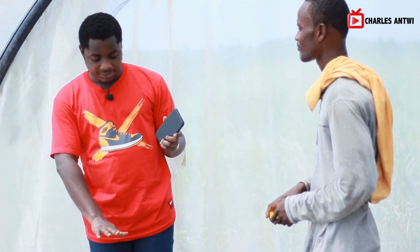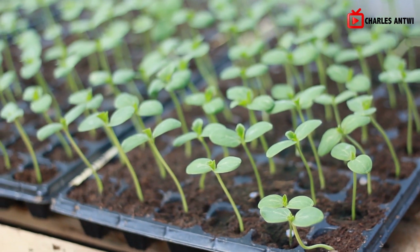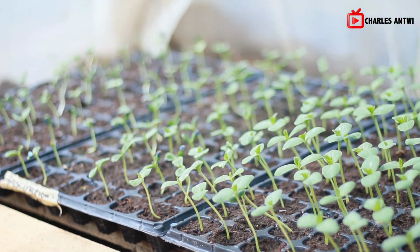So how long does it take from germination to the point where you can transfer the fastest growing one? This one is 8 days now. It has grown this quick? Yes. So 14 days and it's on the field.